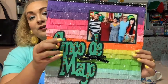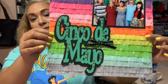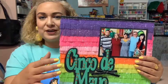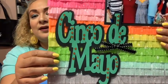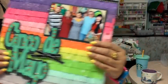and really short, quick, I wanted to show you some of my newest scrapbook pages. So I scrapbooked my Cinco de Mayo party. And I didn't have a party, just pictures. I used the crepe paper and I thought it turned out super duper cute. There's a picture of my family. So that's the first one.